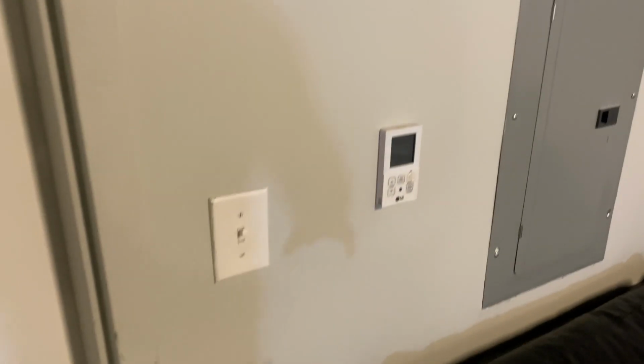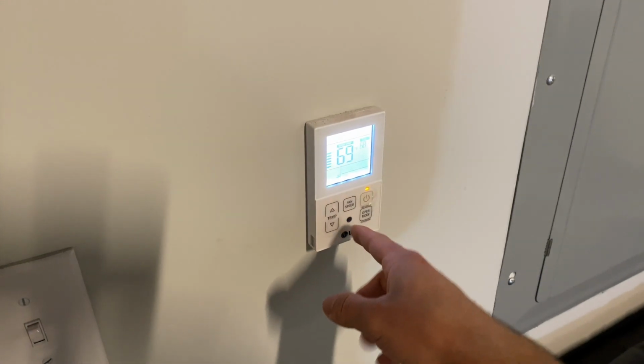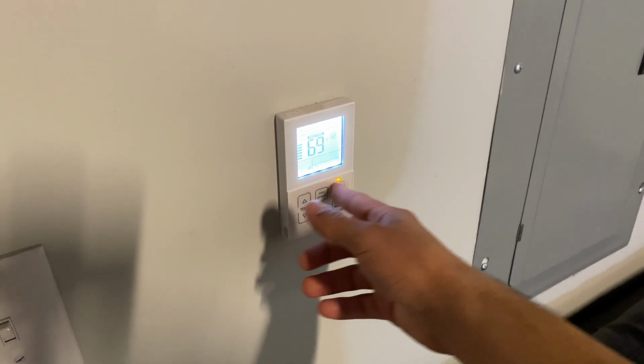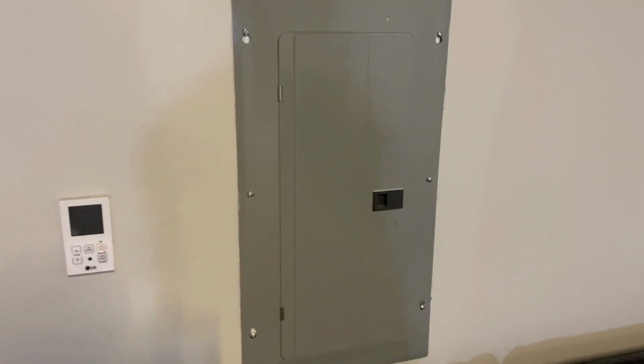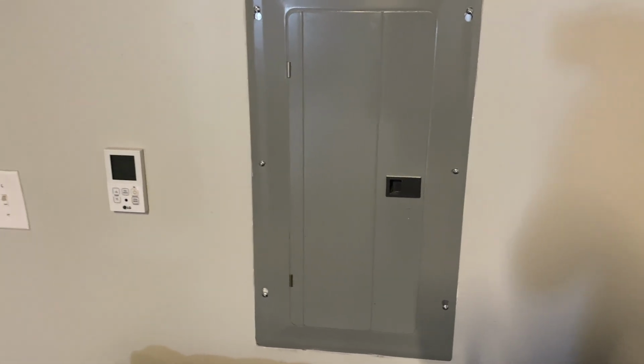Walking in, we have our HVAC system. This system allows me to control the temperature in here. So if I turn it on, I have cooling, heat, fan, and just regular temperate mode. This is my electrical panel. If my power ever blows out or something, I can reset a certain section. It's never happened yet, thankfully.